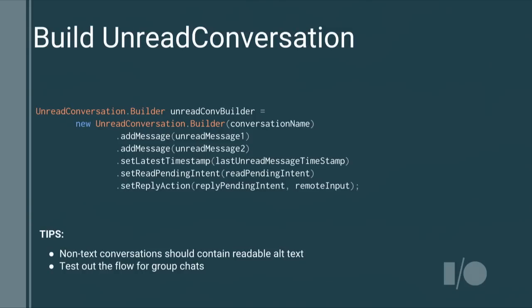So with that, an unread conversation is essentially just a set of unread messages for a particular conversation. OK, so what goes inside this unread conversation? You can pass in the conversation name. This is the text that gets presented to the user when Android Auto presents an unread message. Obviously, you pass in the actual messages. There might be more than one. And in this case, when you set the timestamp for these messages, include the timestamp for the most recent message. And there are two remaining ones, the read pending intent and the reply action that we'll dive into more in the next slides.